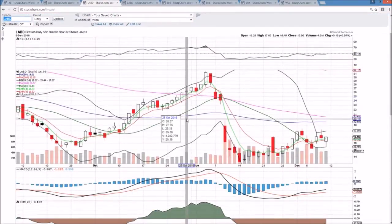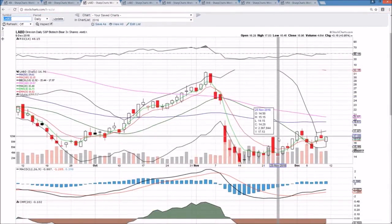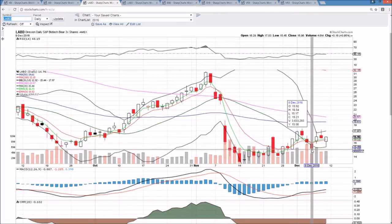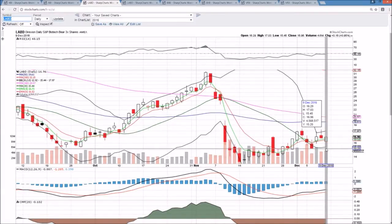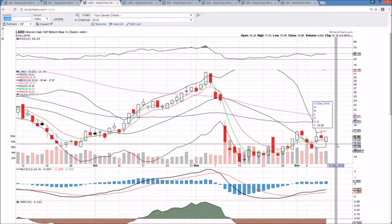So LABD has been seeing an oversold bounce play out with higher lows and higher highs. And we had a low down here at 15.17, and we defended that right off the middle Bollinger Band support on Friday. That support is 15.44, and we closed up at the high of the day.